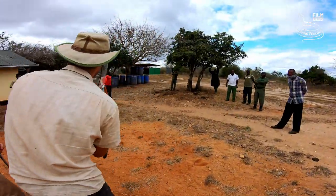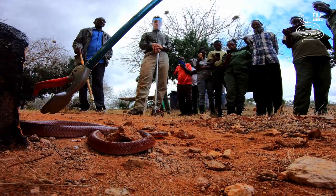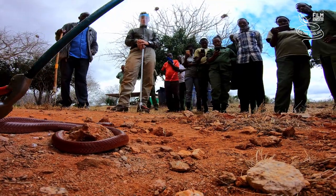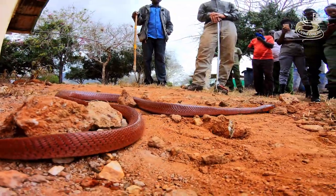It's a beautiful snake, right? It's really a beautiful snake, one of the most beautiful cobras in the world. It's usually easy to say if it's a juvenile or adult. This one is definitely adult. After that, it's quite unclear how old exactly the snake is.